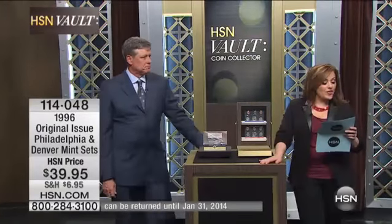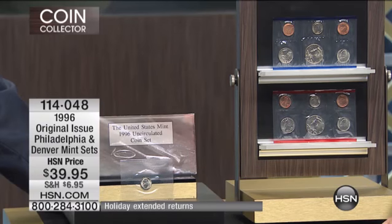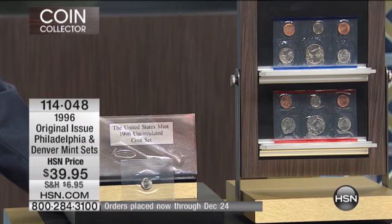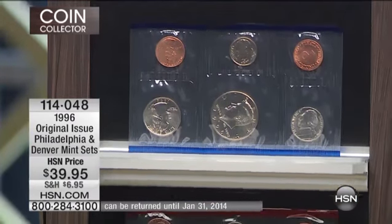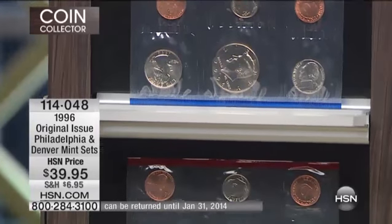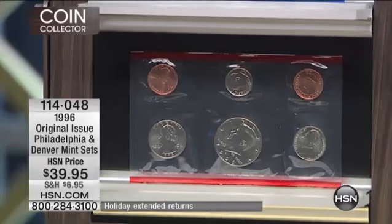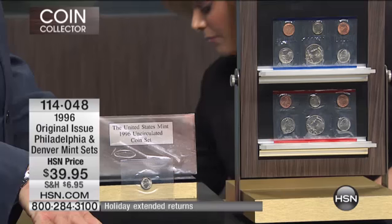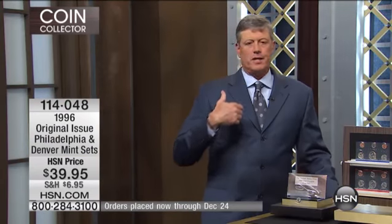We're going to get started with the 1996 original issue Philadelphia and Denver Mint sets. You said at one point, I saw one of your presentations, there's a coin in here that's one of the great modern issue rarities in American numismatica that most people don't even know about. Holy smokes. When we talk about a mint set, the government's been making these for many years, it's the uncirculated coins that are made in a specific year. And the 1995, 96, 97, 98 are very rare years for that. The government made fewer coins than they had in all of the years surrounding it.